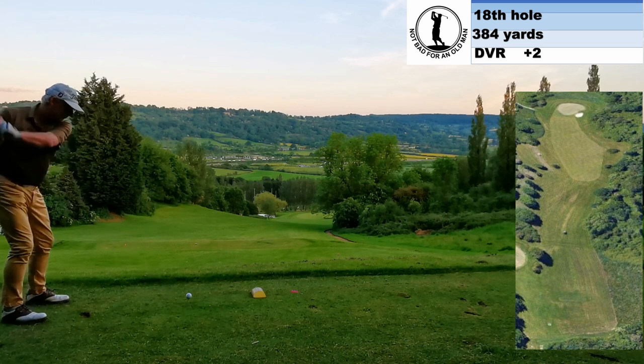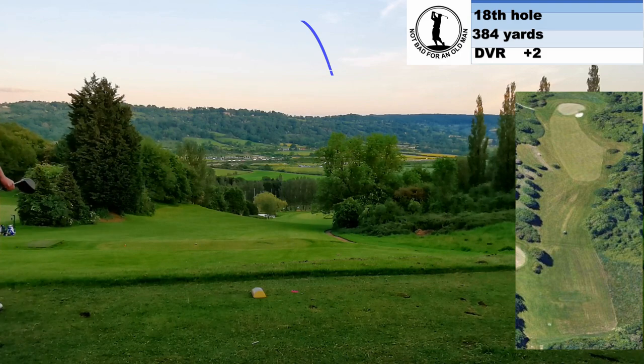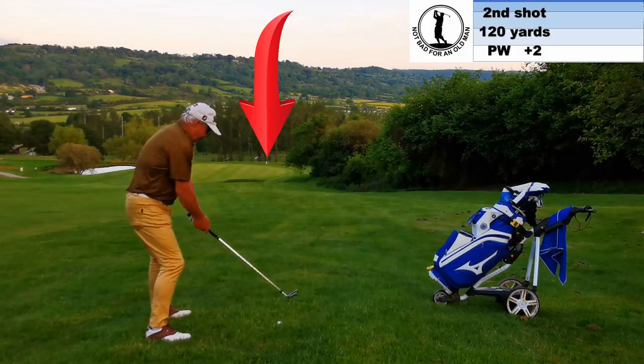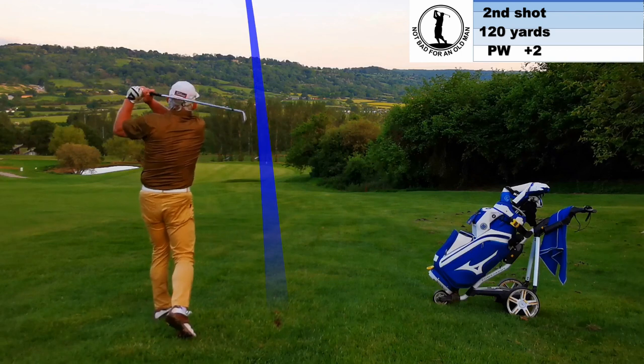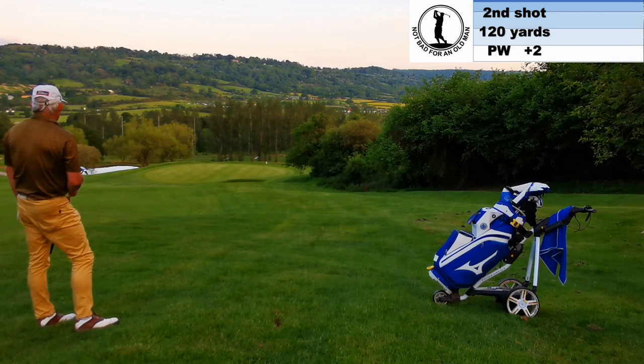Now, this drive doesn't look so good. But the further you hit it, the wider this hole becomes. So that's just fine. Steep downslope, fluffy line in the rough. No bother for me. I've played this shot so many times in 20 odd years of being a member. Heart of the green. Two putts. Get me a final par.